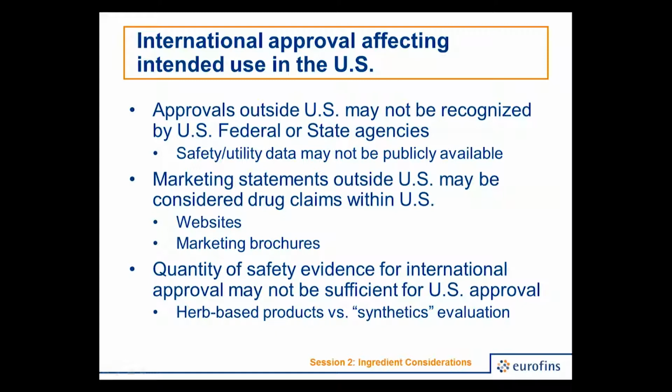And if that's the case, many times the European Union has made inferences that because it is a botanically based product, the quality and the quantity of data may not be as rigorously required as the US FDA would require. And so in bringing this ingredient over to the US, you really have to understand what types of data the US would require in order to prove safety in a pet food ingredient.